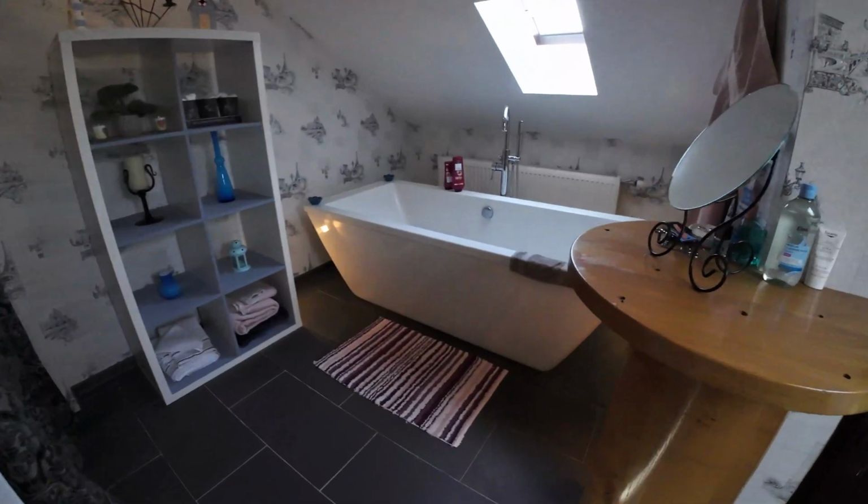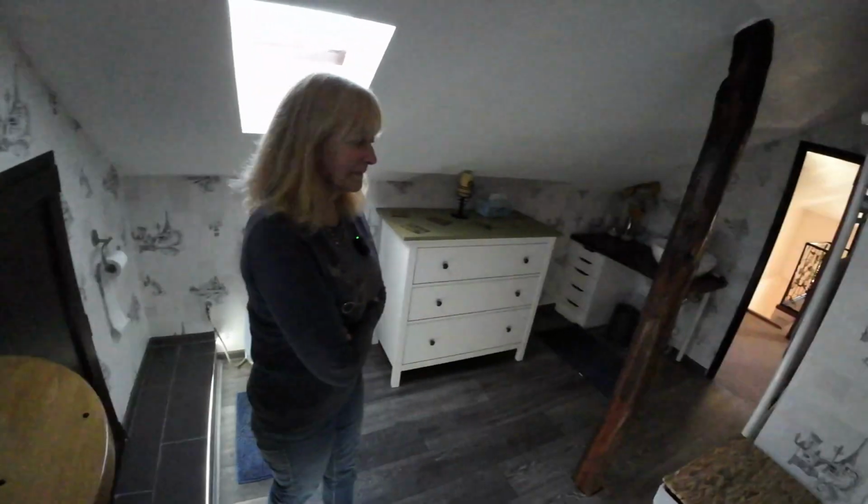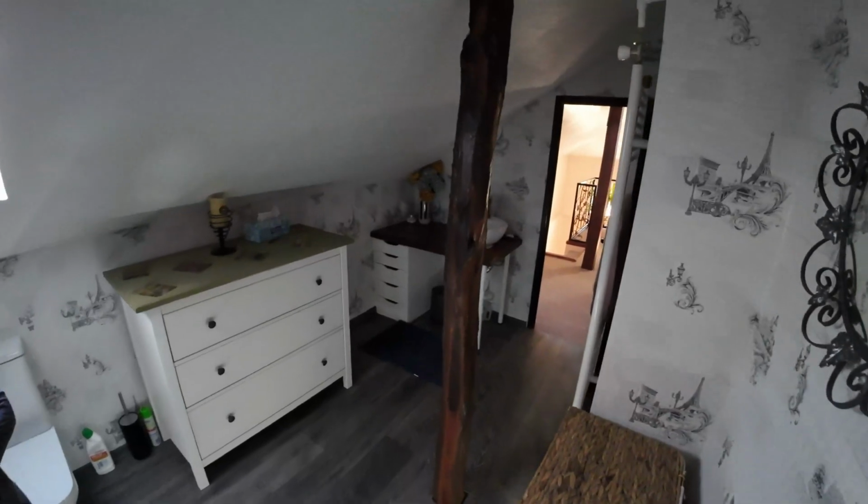This is a must for Sue. Got to have a proper bath, we did. So there's a bath, we've got another shower, there's a shower in there. So this is quite nice. This is more or less Sue's bathroom. I usually use the one downstairs.